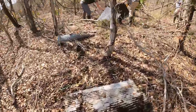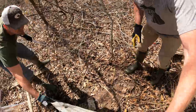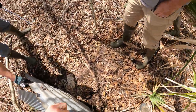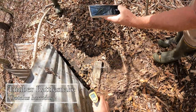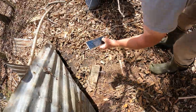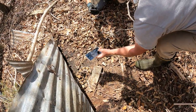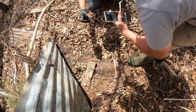Canebrake? Oh, whoa. Wow. Might be moving. Oh, God, that is amazing. He's kind of cold down in there. 65. Oh, hell, man. Wow. What a stunner. That is freaking beautiful.